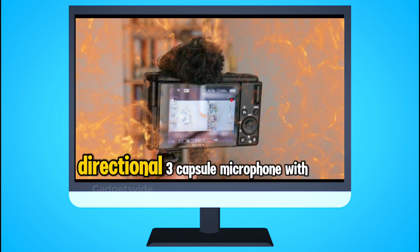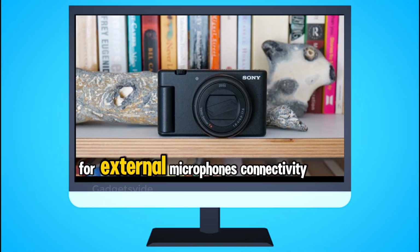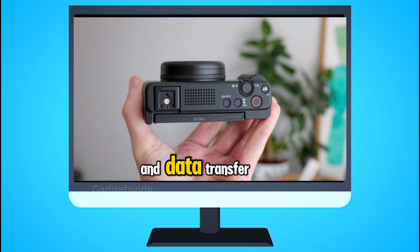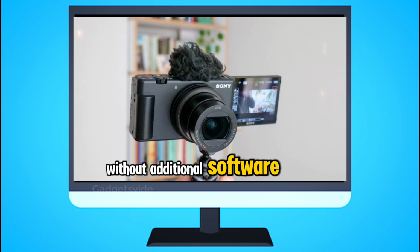Audio: built-in directional 3-capsule microphone with a 3.5 mm mic input for external microphones. Connectivity: USB-C port for charging and data transfer, and the ability to function as a plug-and-play webcam without additional software.